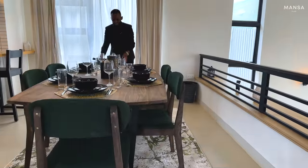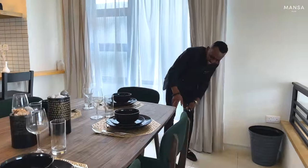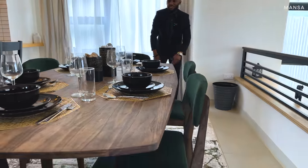And you have this dining table, dining setup. I love the table again because you know me and angles. Yeah. You can see this. Make sure you show people that.